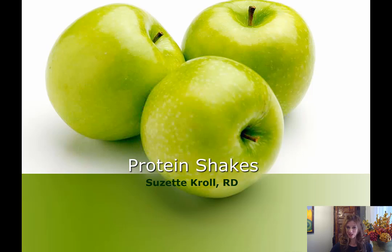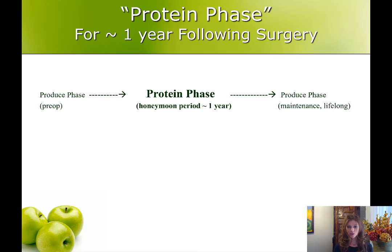In today's session, we're going to be talking all about protein shakes. For about a year following surgery, you're going to be on a high protein diet. That first year, give or take, could be 6 months, could be 18 months, but around a year is when you're going to lose most of your weight. And it's really important in that most of your weight loss period that you're on a high protein diet. This is to help you feel full, to minimize hair loss, and especially important, to minimize muscle loss.